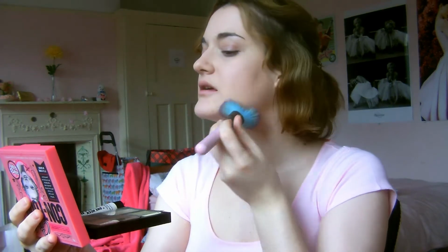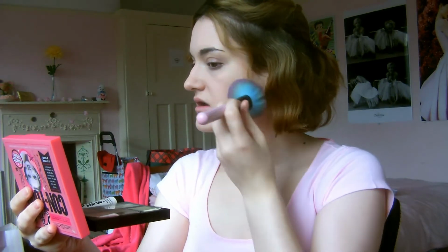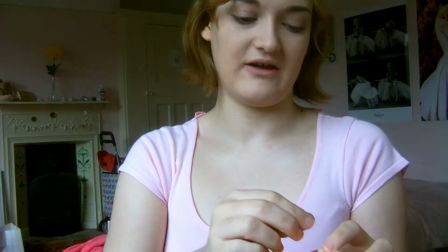I'm going to keep applying it. Probably shouldn't because it'll cake up, but that's amazing. Yes. Excellent. So, the Bésame Violet Brightening Powder has been a success.